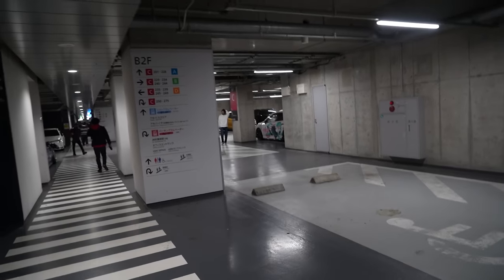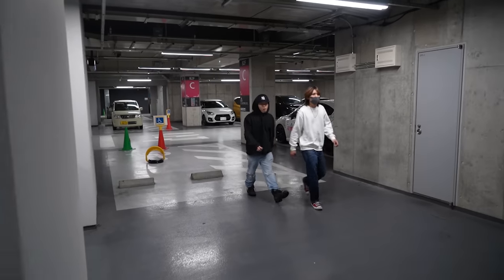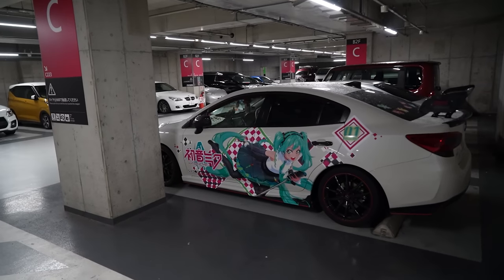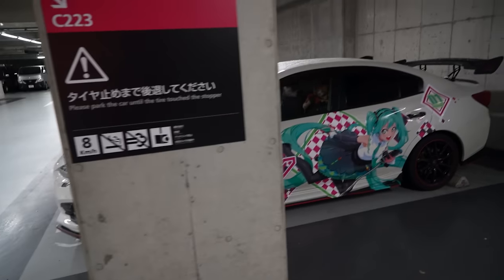This is why I love Akihabara, because you can literally just walk through the underground car park here. It's called UDX, three letters, UDX. Just search UDX car park on Google Maps when you're here and walk down to the third level. Third and second level is awesome. Always got the good cars.